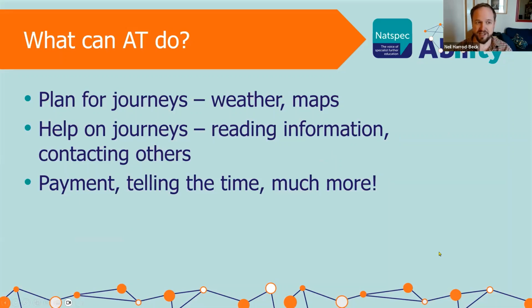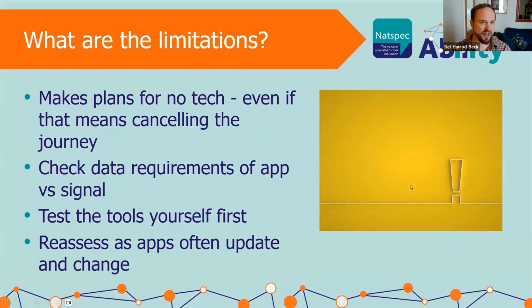So what can AT do? It can help you plan for journeys, looking at the weather, maps. You can have help along the journeys as well, so reading information, contacting others. There's payment, there's telling the time, there's much more as well. So we're going to start looking at some things that can stop us from doing this.